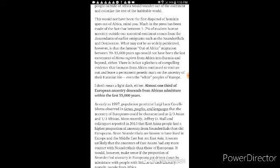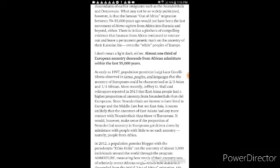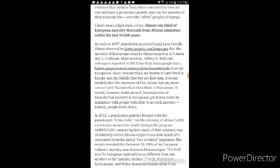But anyways, as much in the press has been made out of the fact that 1 to 7% of modern human ancestry outside of the ancestral continent comes from descendants of the earlier immigrants, the Neanderthals and Denisovans. What may not be widely publicized, however, is that the famous South African migration between 70 and 55,000 years ago would not have been the last movement of Homo sapiens from Africa into Eurasia, which we know Eurasia is Europe and Asia. There is a plethora of compelling evidence that humans from Africa continued to venture out and leave a permanent genetic marker on ancestry in Eurasian kin, even the white peoples of Europe.